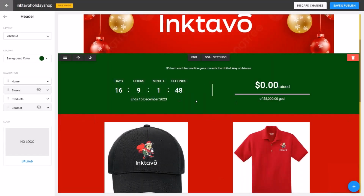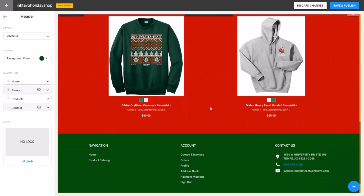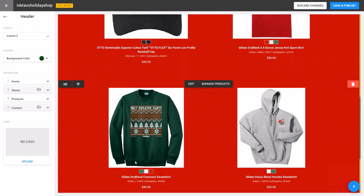So I got a little fundraiser, so the employees know that we're giving a percentage of this to our favorite charity. And here's some products. Remember I did the global art swap? And so here's the products from the other store with the global art swap. So they all have these logos, but I also went in and changed the colors of the product. So this was originally in the other store, it was purple. Then I changed it to green and red.